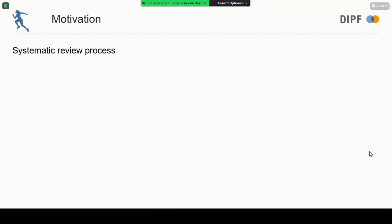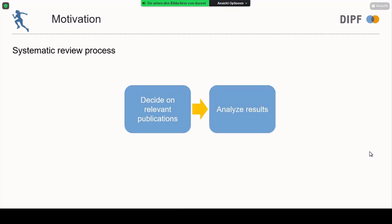So I'll shortly introduce the review process. So we have 4 core steps. The investigators decide on relevant publications on a topic or research question. They analyze the results, do some meta analysis, and then they can give recommendations.